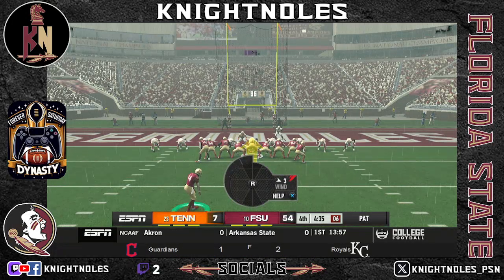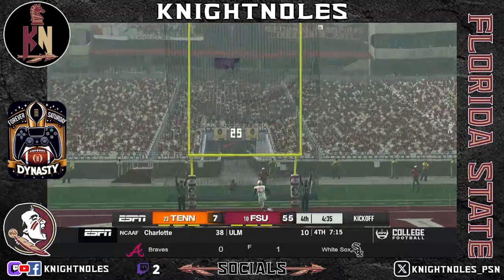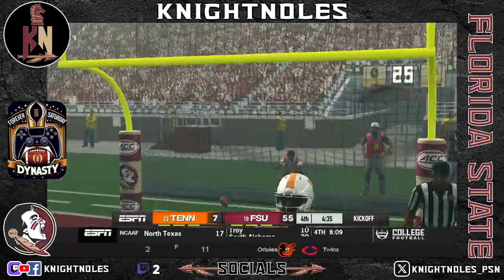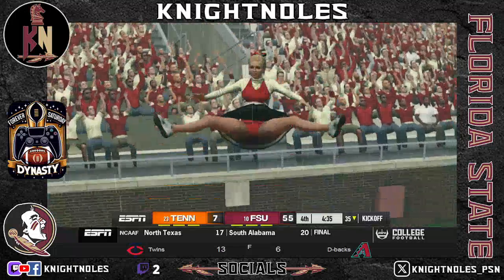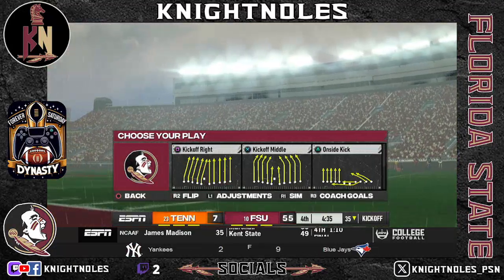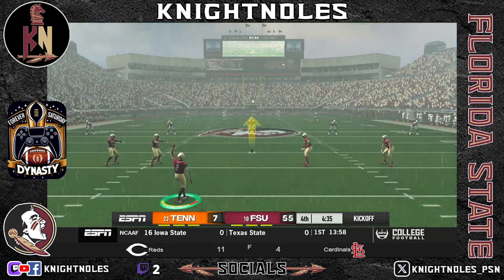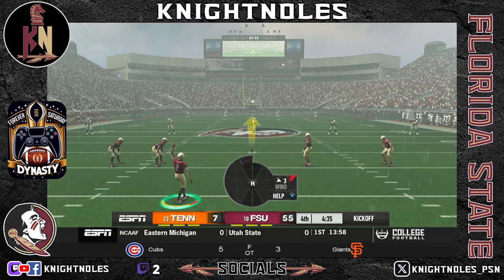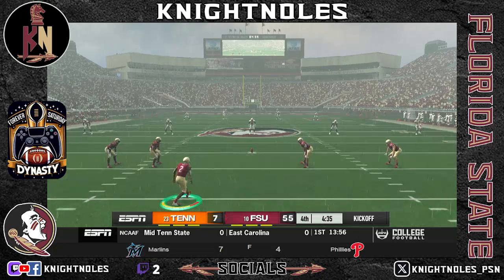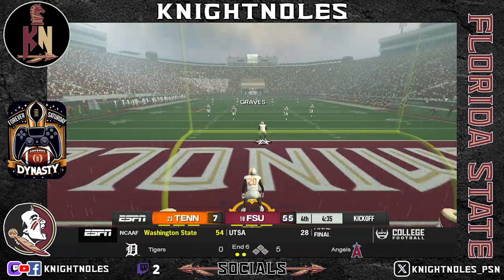Florida State comes to the line holding that commanding lead. He splits the uprights with the extra point. Graves is lined up to kick this one off. And he got all of this one. Great kick.